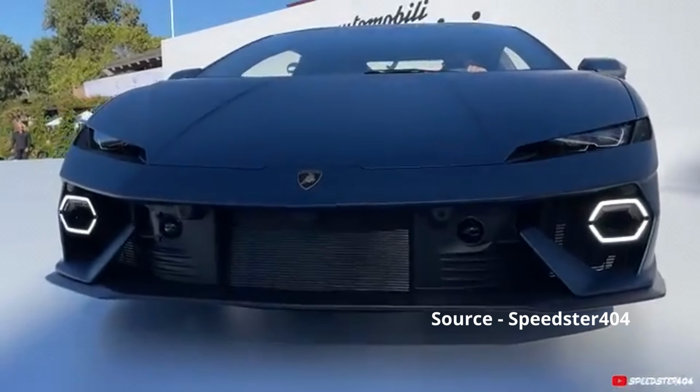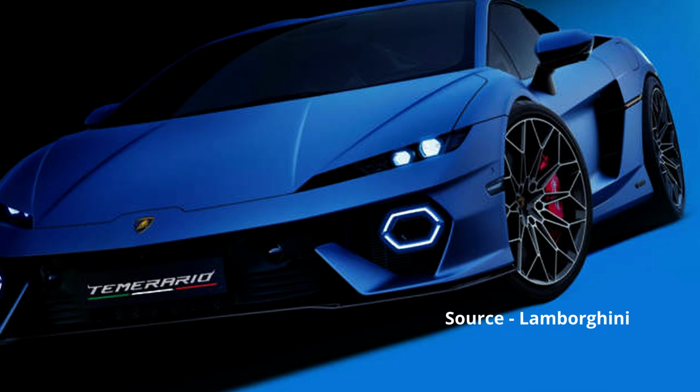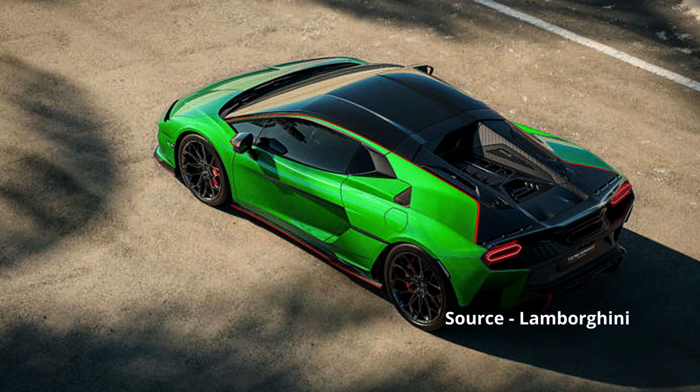So the Italian word Temerario loosely translates to reckless, and Lamborghini has embraced this theme with its all-new baby supercar. It's launching this car with two exclusive colors. One is called Blue Marinus, which is a shade of blue, and the other is Verde Mercurius, which is a shade of green. The car is going to be available in about 400 different colors and liveries for customers, so you can have endless customizations for this car.